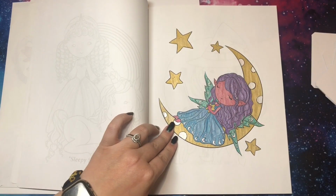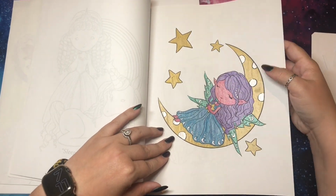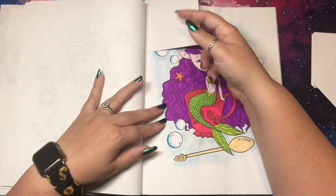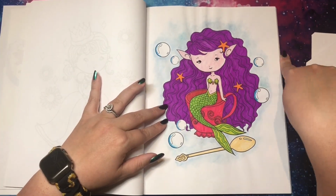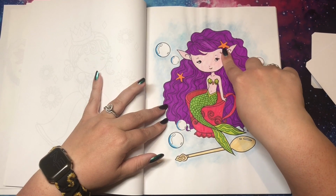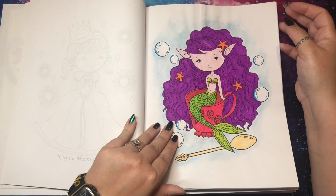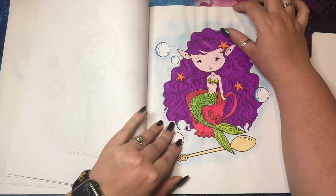And let's see, I used all metallic gel pens for this one. That took forever with those metallic. Those were the Pilot G2s. This I used water-based, and then the background I used my pastels. I forget.